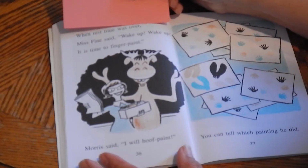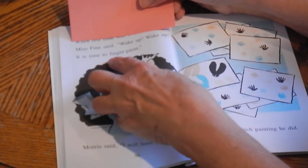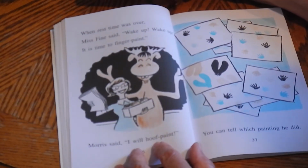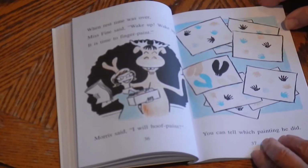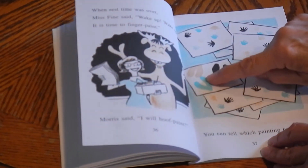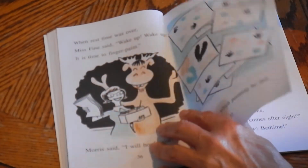When rest time was over, Miss Fine said, "Wake up, wake up. It's time to finger paint." Morris said, "I will hoof paint." You can tell which painting he did. Can you tell which one is Morris's? Which one's different? Look, there's his hoofs. He put his hoofs in the paint and then he put it on the paper.